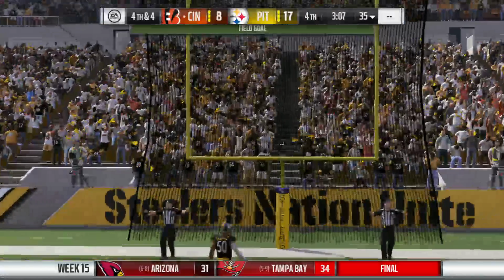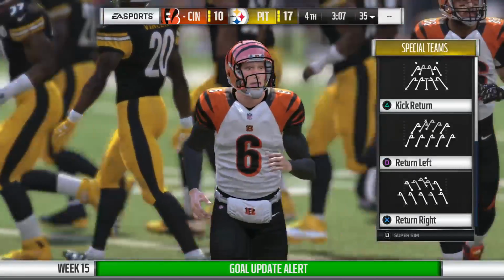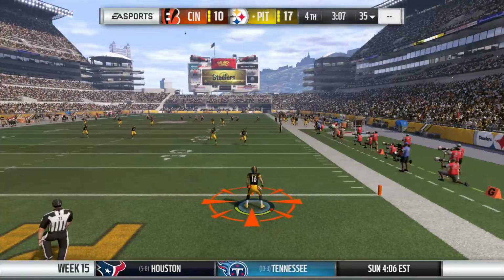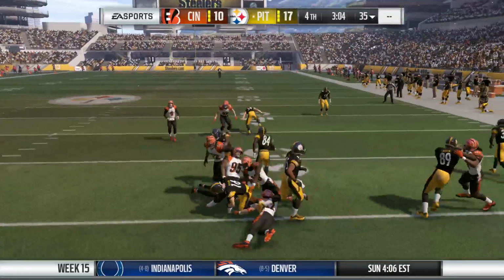And Sturgis is able to knock it through, and they're back within a touchdown at 17-10. All right, so you needed 2 scores to get back in the game. The field goal, maybe not exactly what they wanted, but it's a necessary first step. Still plenty of time remaining, but you could really use a stop defensively after the kickoff, preferably a 3-and-out.